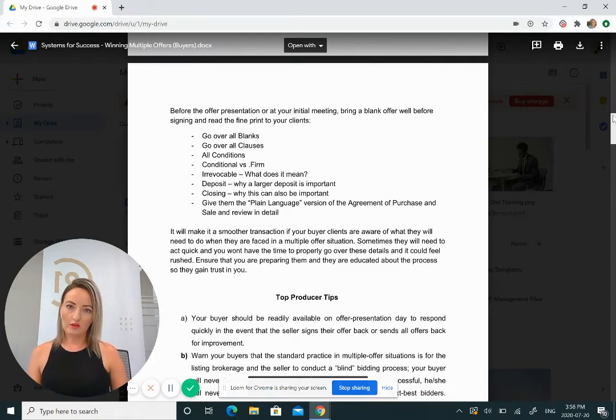If they're working with those online banks, sometimes it can take a couple days for them to release the funds from their bank into a bigger brand. So again, talk to your clients about this and make sure that they have access to their deposit very quickly. Talk about the closing date and why this can also be important. And give them a plain language version of the agreement of purchase and sale and review it in detail.